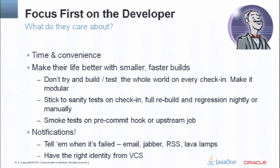So the continuous integration build, if there is a failure, should fail within 10 minutes, and the notification should be sent to the corresponding people. There are a lot of ways to do that, like email, Jabber, RSS, even lava lamps. And I don't mind if you hook it up with your fire alarm also. So find the correct identity from your VCS, and send the email to the corresponding person. Send an email to their boss. To the person who broke it, and then just fix it.